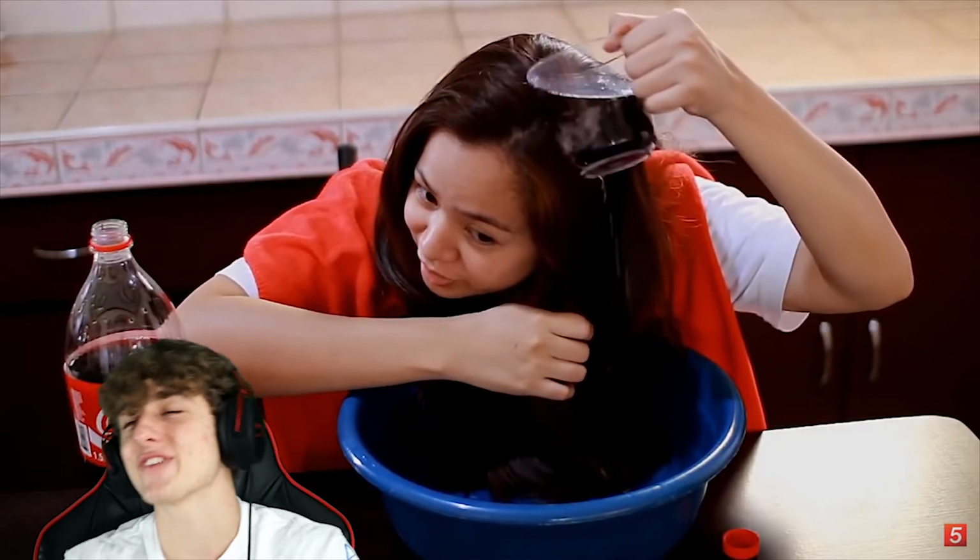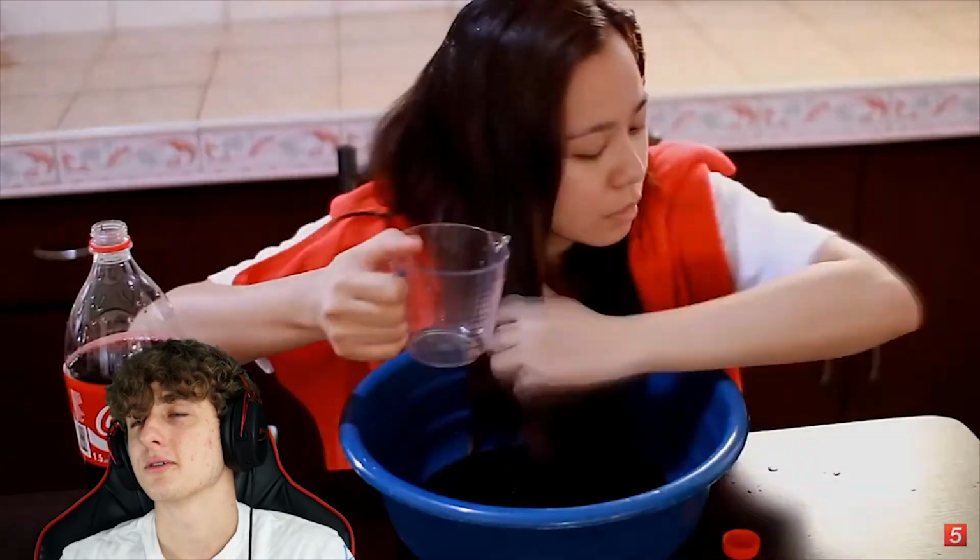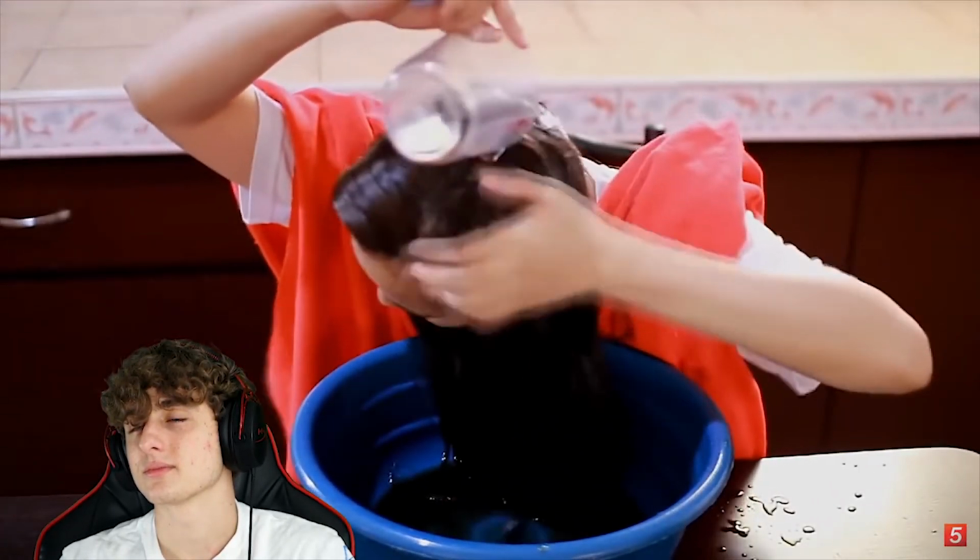Y'all heard it here first. Shower with Coke. Same with the experiment. Apparently, and this is according to 17 magazine, showering your hair with Coke adds volume to limp hair, and it even adds natural-looking curls. Just pour the drink on your hair and rinse with water. Repeat as required or needed. Damn, that do look like it's worked.